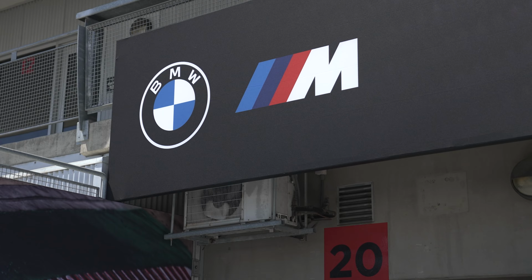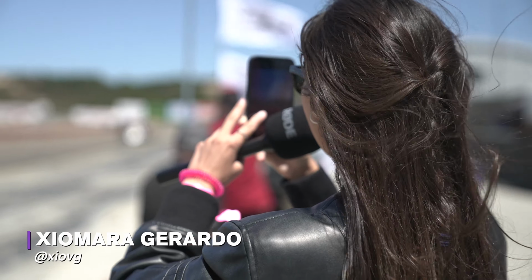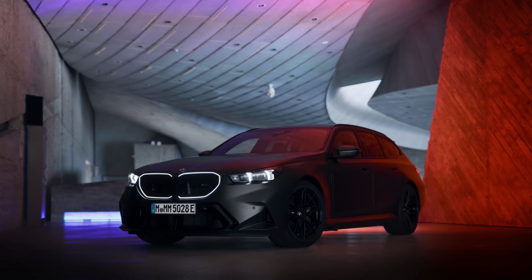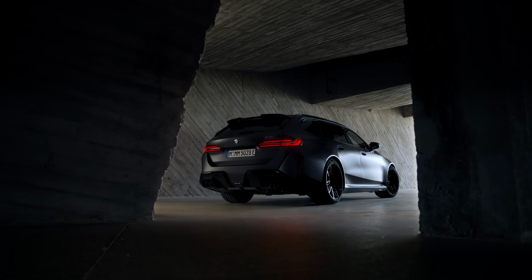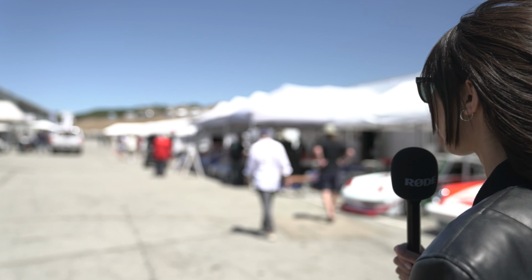Now we're walking over to garage number 20 in the paddock here at the Rolex Monterey Motorsports Reunion, because we were told that BMW is going to have a special display, and I believe it's going to be the new 2025 BMW M5 Touring that had its world premiere yesterday. So let's go check it out.